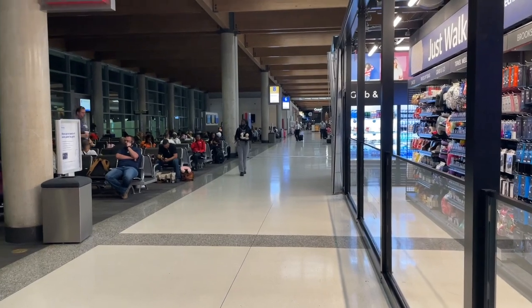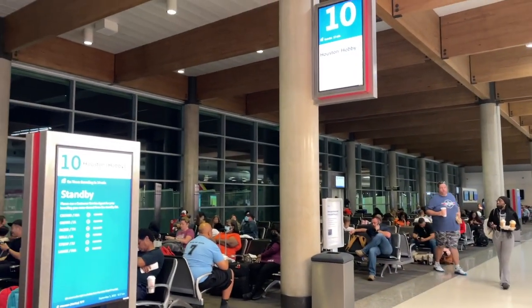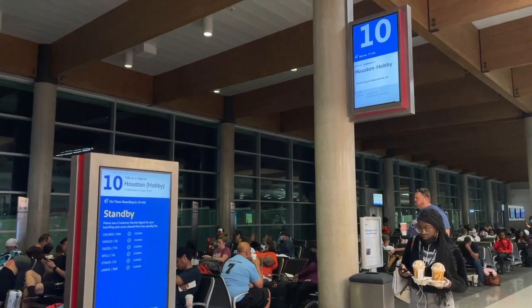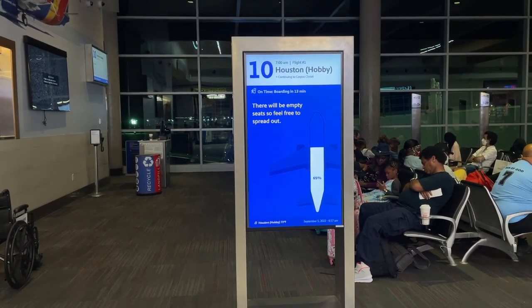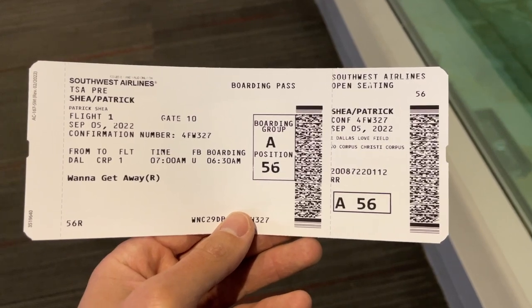Gate number 10 is going to be ours today. You can see they actually do a pretty good job at signage to make sure that you're at the right gate. They put the screens so that you can see your city, the flight status, everything about the flight before you even go up to the gate agents. Another thing that's kind of nice is it does show you how full your flight's going to be, which is super important for Southwest boarding style, which I want to take a second to talk about.